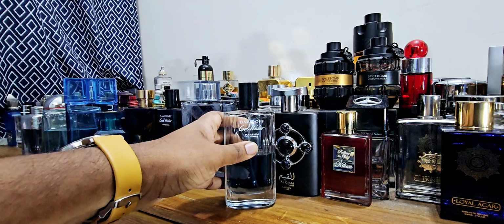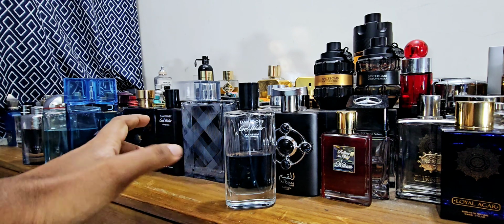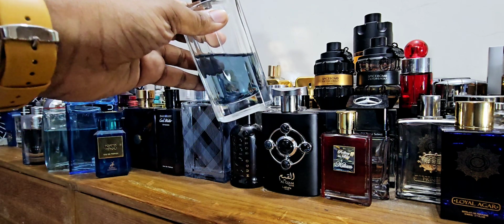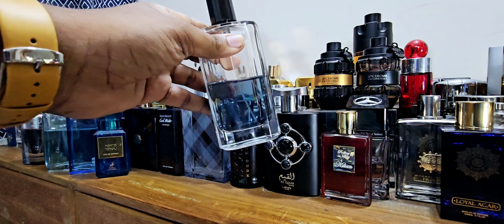It goes a little bit fruity, not bubblegum, but sweeter than usual Cool Water or the Intense, but it's not as sweet as Cool Water Intense. This is more like, you can say, in the family of Invictus type of perfume, but it's not a clone of Invictus. Okay, I really like it.